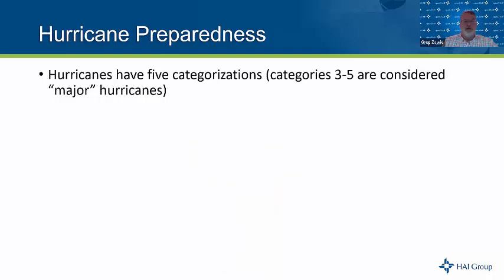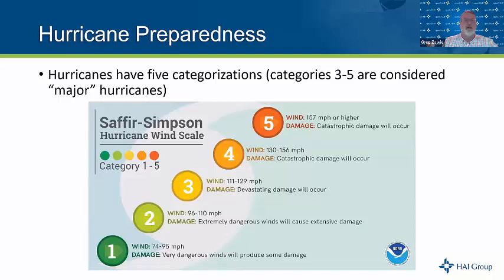Hurricanes have 5 categories. Categories 3 through 5 are considered major hurricanes. And the scale is the Saffir-Simpson hurricane wind scale. And we've all heard of the hurricane category 1, category 2, category 3, category 4, category 5. And this gives you an indication of how severe the hurricanes are.